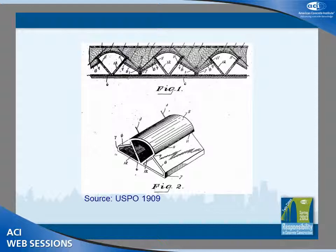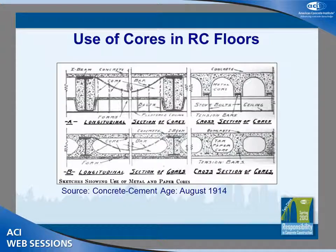Other systems that I came across, and if you look through the United States Patent Office, you'll see early in the 20th century, a lot of patents were sought out on this voided slab concept. Here you're looking at a particular system on tile, using tile.